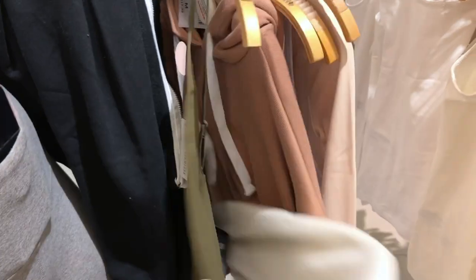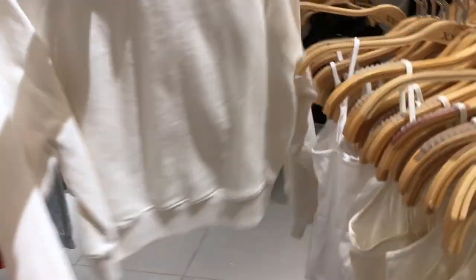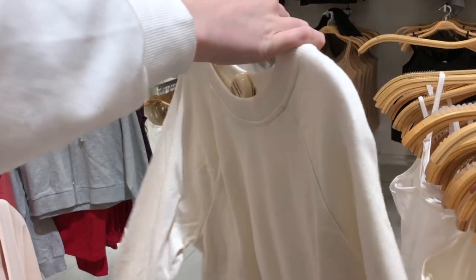Pretty much. Everything Maya's getting. I'm just indecisive on this. Should I get it or should I not? It's cute. Yeah. Do you have one like that or no? No. It's like a cream color, like off-white. Cute. I think I might.